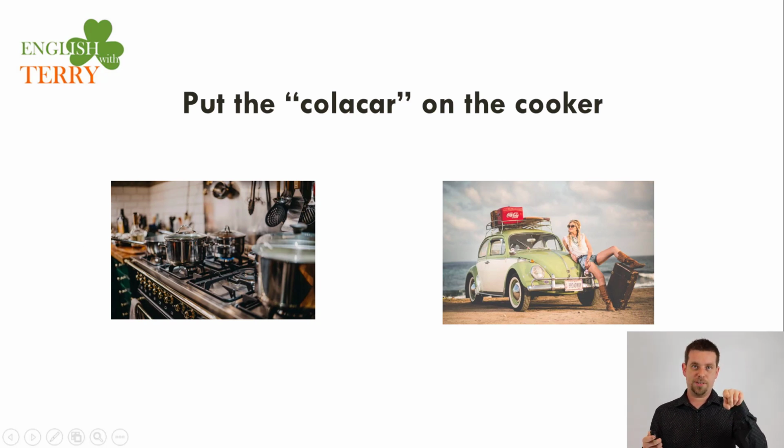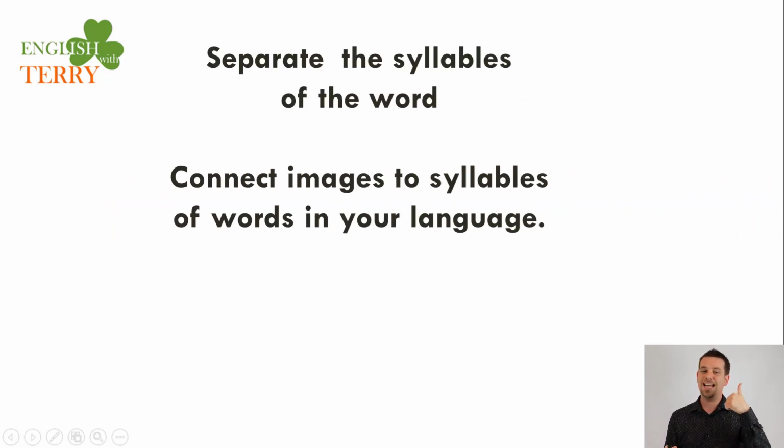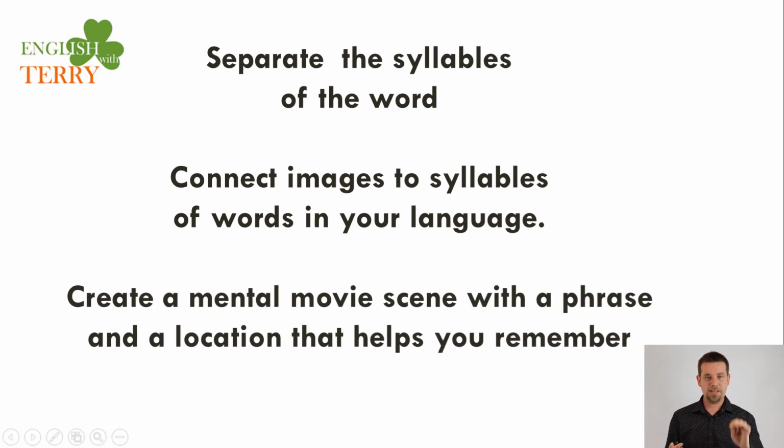Now, the cooker is this part here with the big metal device. That's what we call a cooker. But I was always thinking, put the colocar on the cooker. It's like, how do I remember the verb to put in Portuguese? Put the colocar on the cooker, right? Separate the syllables of the word, connect images to syllables of words in your language, and create a mental movie scene with a phrase and location that helps you remember. Okay? This was my magical vocabulary memorization technique.